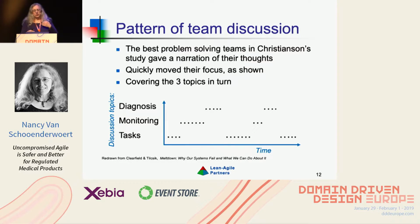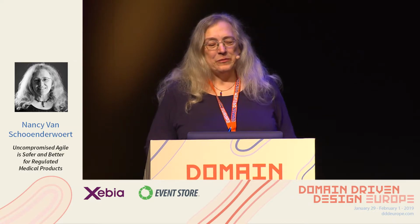Some teams' talk would all be about the task, then monitoring, then the task, then the monitoring, and they didn't come back around to rethink the diagnosis. Those teams didn't do as well. It was only the ones who went all the way around the cycle, and went around quickly. Now, to me, that's describing an agile process. And when I read this, I thought, geez, this kind of makes the case in a way. So let me move on a little bit here.